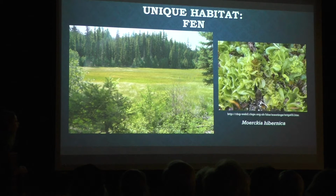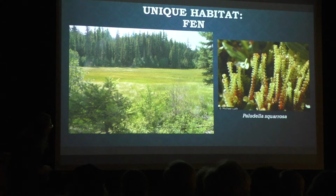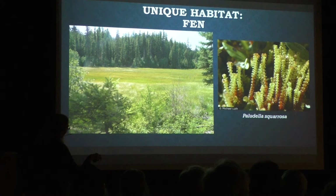Is the stem square? Is that why it gets the name squarrosa? Squarrose in botany terms means curved back. Oh. It forms, it's almost square coming off of the stem. Okay, so that all of these leaves curl back. That's where it gets squarrosa.